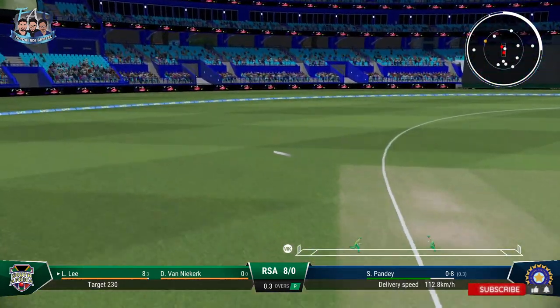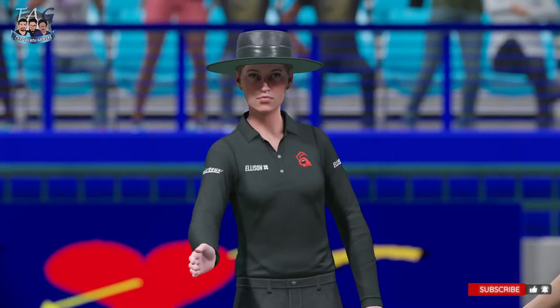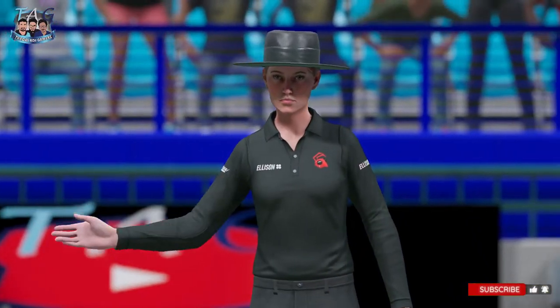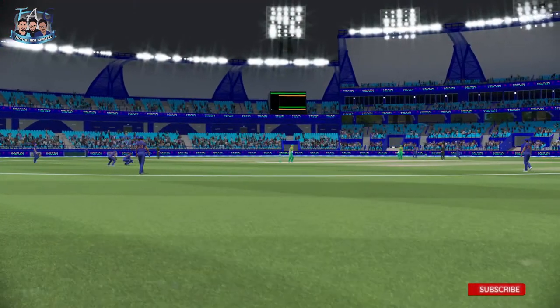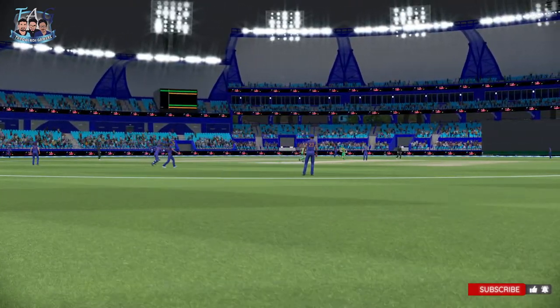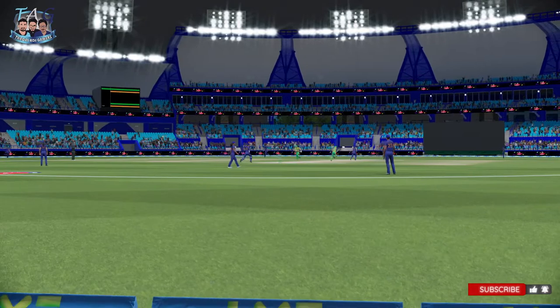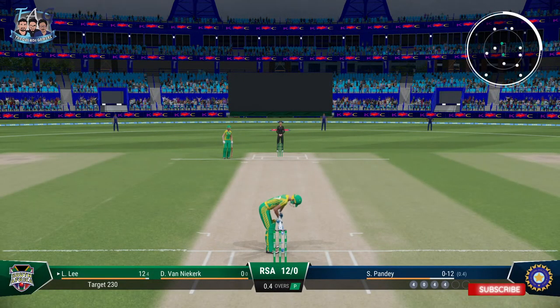Yes! Good shot, a beauty. Found the middle of the bat, great timing. Lovely front foot shot that's raced to the boundary. Getting nicely settled at the crease now. Would have been very happy with that last shot.